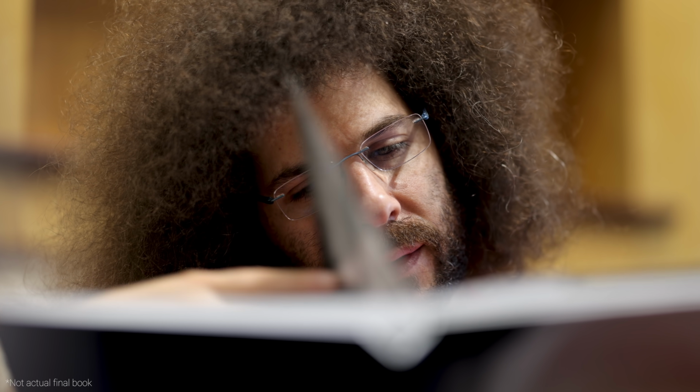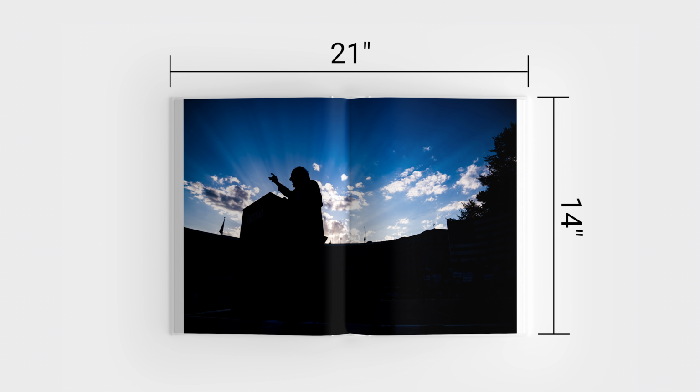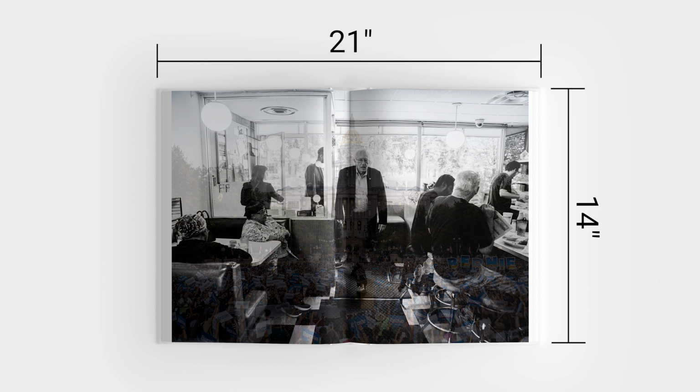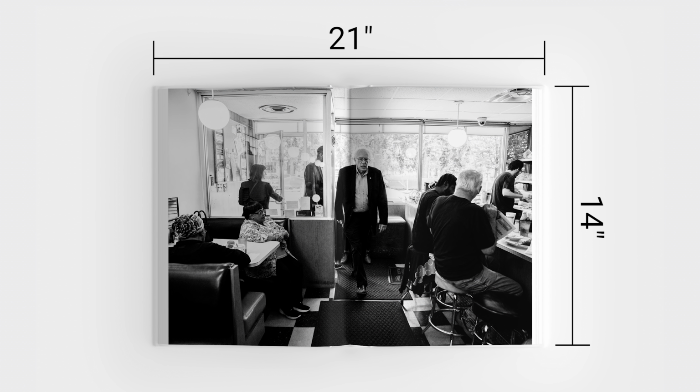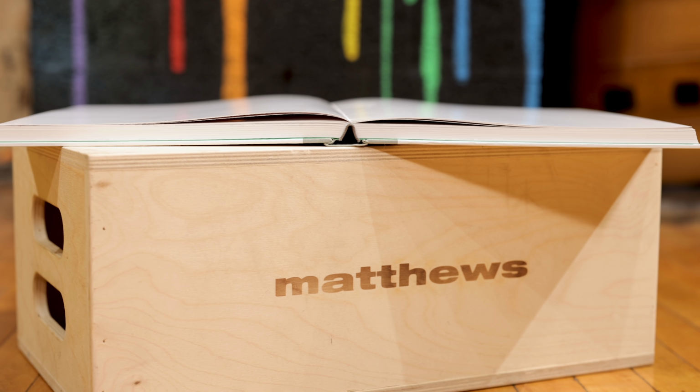Being that it's 14 by 10.5, each 2-page spread will be 14 by 21 inches, allowing me to do full bleed edge-to-edge printing without having to crop. Does anyone else hate when photos get lost in the gutter? Now, the gutter is that area where 2 pages come together to be bound and where many images get lost.